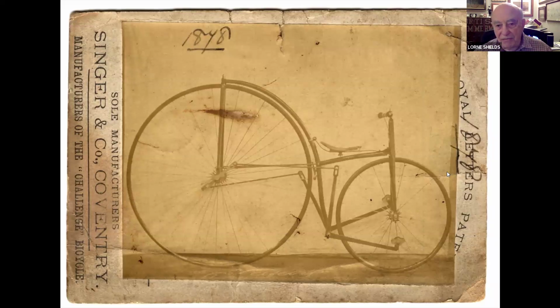This is dated 1878. This is actually the first bicycle that was called a safety bicycle. This was invented by a guy by the name of Harry Lawson, who sort of went down in shame, but he invented an awful lot. He was a brilliant promoter and developer. And this company, Singer, was a huge maker of bicycles at the time in England. So that's a very important photograph.